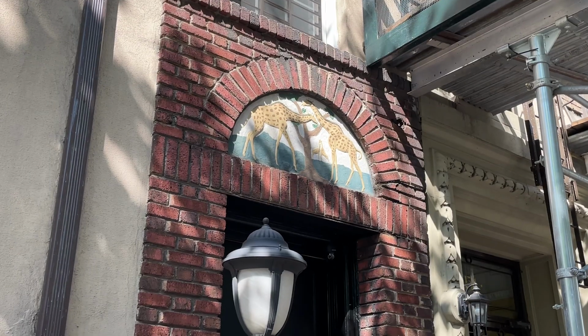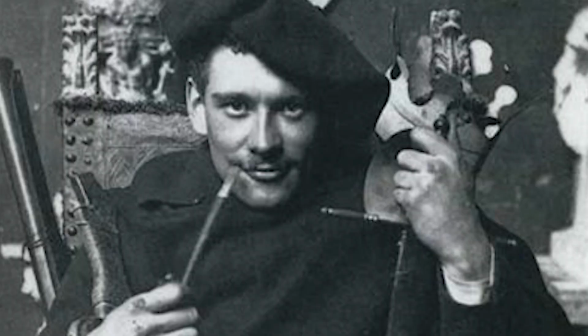Here's one of my favorites on the street. It has these ceramic reliefs of giraffes, and they have a weird story. They're by the artist Robert Winthrop Chandler, who was pretty well known at the time. He wanted to create what he called his ideal house of fantasy, which was filled with all of his own artwork. The giraffes are there because they're based on one of his most famous paintings.